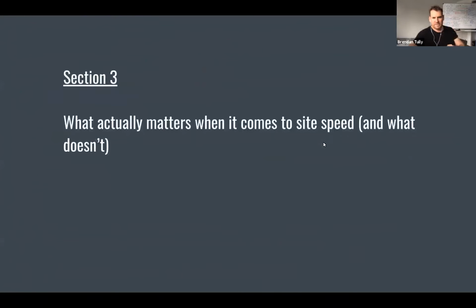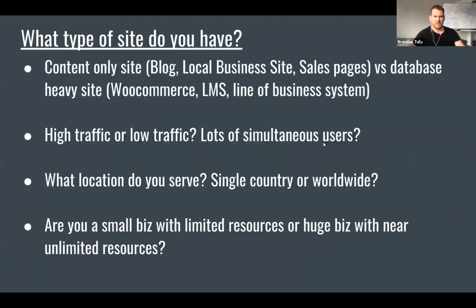Now, okay, so what actually matters when it comes to site speed? I'm just going to run through some technical things here and we can stop. This is basically our broad to-do list, and these will get you 80 to 90% of the way there if you want to optimize your site for speed, but we can stop on any of the particular points if we need to. As a starting point, it's important to consider what type of site you have.